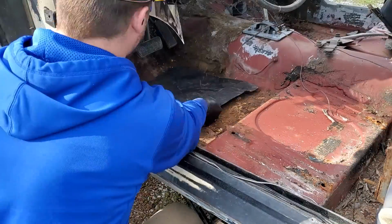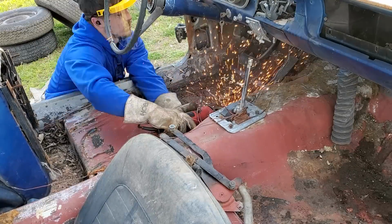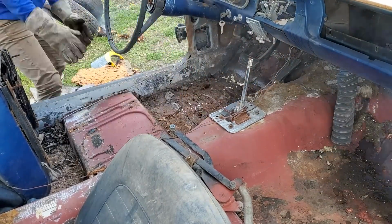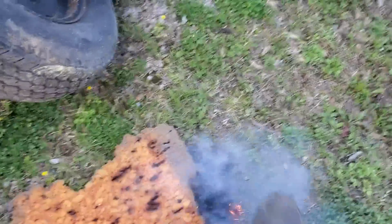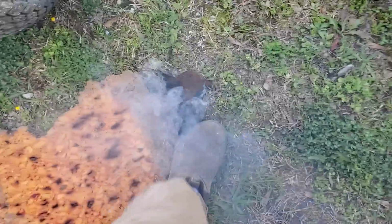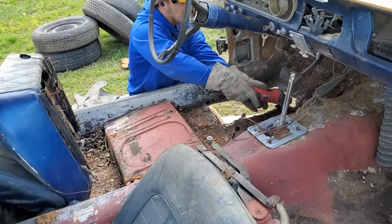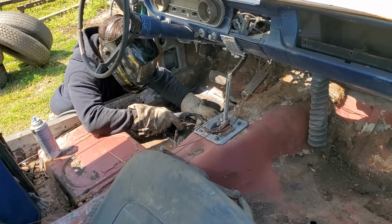I ended up making these out of the bed sides of my Nissan Titan that I cut out forever ago. Just hammered in some indentions, put them in the floors, they fit pretty well, and welded them in, caught the car on fire, got the fire out of the car, and continued welding. This is a long process. It took me about 7 or 8 hours to do both, but they were sealed and they were done.